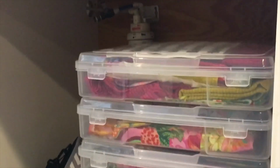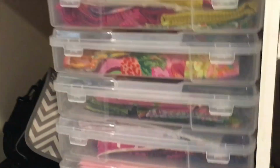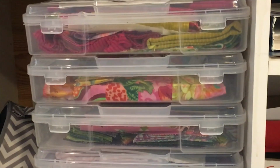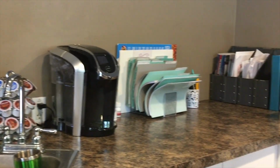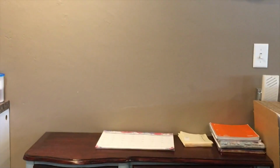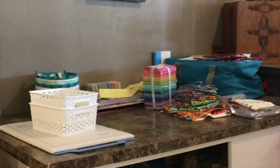All right, so I still haven't straightened out completely under the counter, but I did clear out one space, which is filled with a bunch of junk. And now all my UFOs are stacked neatly and out of the way. All right, so I've now cleared off this whole side. The desk is looking a lot better. And so is this area over here and my daughter's area.